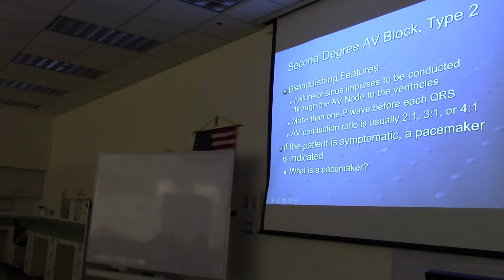So the ratio could be 2 P waves to 1 QRS, or you could see 3 P waves to every QRS, or 4 P waves to every QRS. So if the patient is symptomatic, a pacemaker is indicated. And then it asks you, what is a pacemaker?